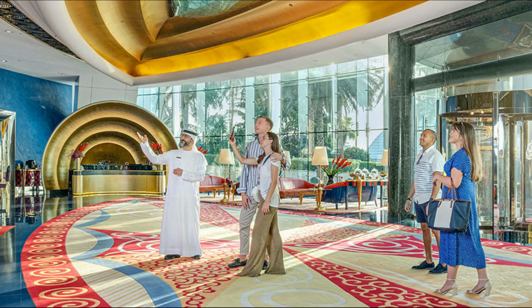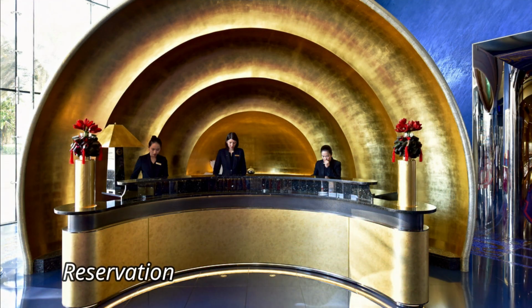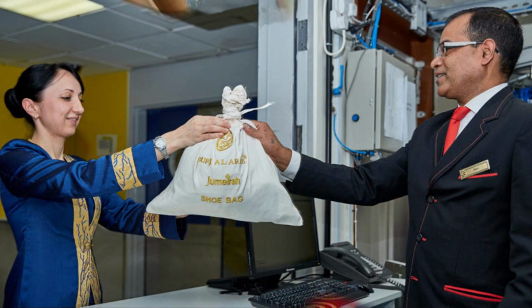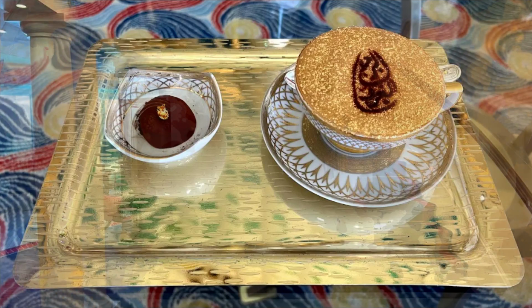But first, let's take you through the reservation experience. The reservation for a room will cost you from $2,500 to $3,500, but depending upon your choice and stay in the hotel, the cost will vary. As you are escorted to your room, the staff inside the hotel will offer you one of the recommendations: to have a gold cappuccino in the lobby lounge. It's very popular and an Insta-worthy picture for Instagram.